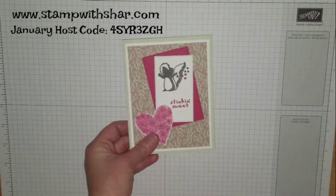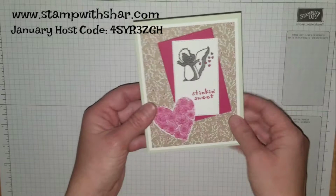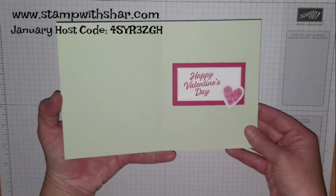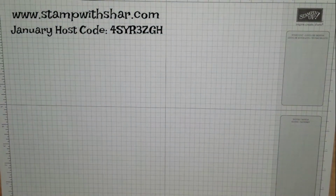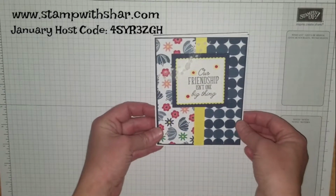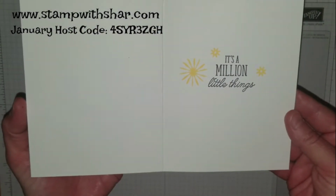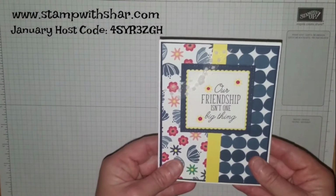Our next card comes from Anita. Oh my goodness, I love it. It's so cute. Anita's used the new rectangles, which I love. I haven't purchased yet, but I'm going to. Cute card. Thank you so much, Anita. And then our final card, this card comes from Tracy. Just a stunning card. This is one of my favorite DSP. It's A Million Little Things. Super cute cards. Thank you, everyone.